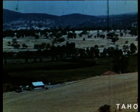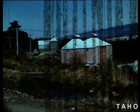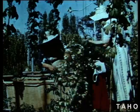At picking time, the kilns are crammed with bales of freshly cured hops, which go to Hobart for sale to breweries on the mainland. The hanging vines bring good money to the pockets of the pickers, too. Town and country folk come flocking to the valley for the autumn months to bring in Australia's biggest harvest of hops.